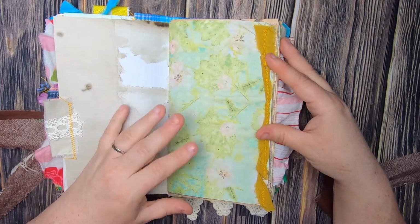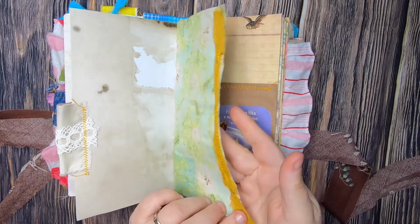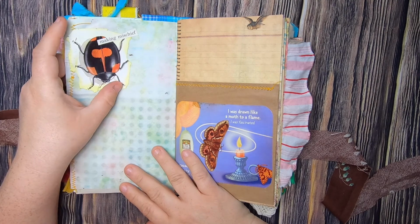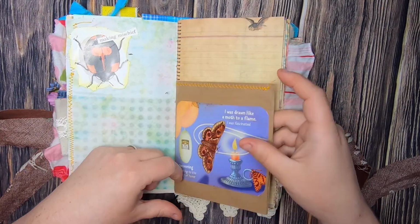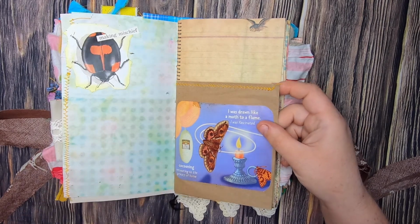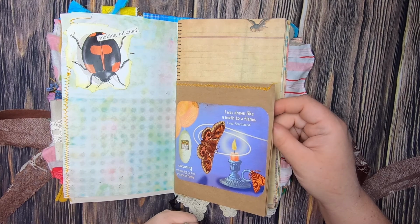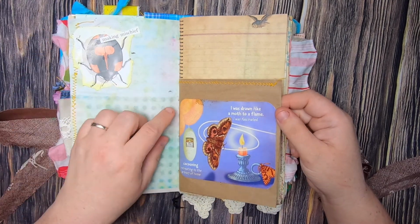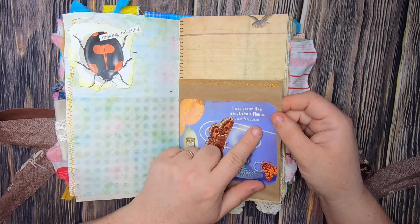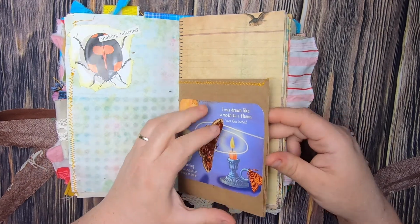This is a watercolor page, has some fabric here down the side. Then we have this lovely beetle here, and it says making mischief. This is a paper bag, and it's been decorated with pages from this fun book that I have that has a bunch of pop culture sayings that we use. Like, I was drawn like a moth to a flame. I was fascinated. It defines what they mean. Cocooning, retreating to the privacy of home.